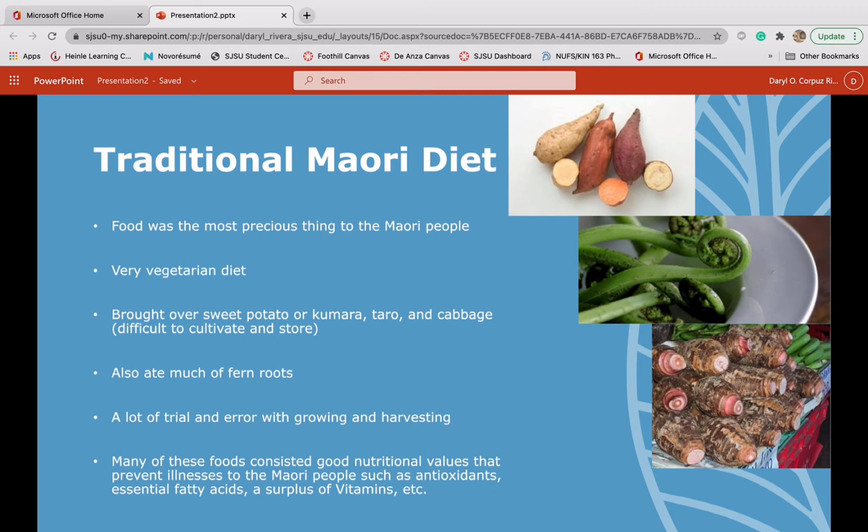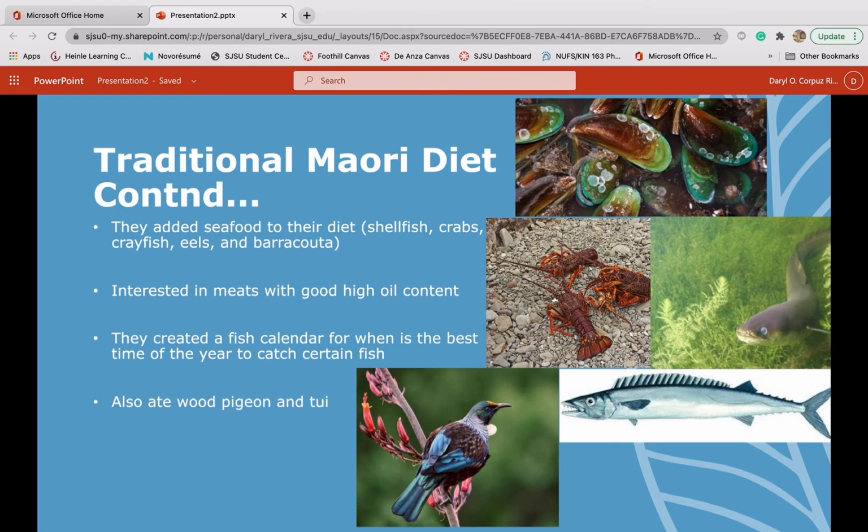If they would have added a high meat diet back in the day, it probably would have resulted in chronic diseases. The Maoris eventually did change their diet and added seafood because, one, the vegetables that they wanted to grow simply weren't growing efficiently, and it just took too long due to the conditions and climate of New Zealand.